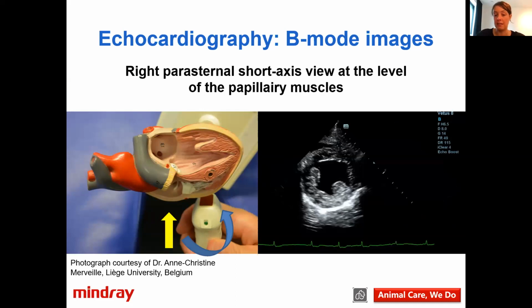and now we are turning almost 90 degrees and turn counterclockwise, so that we are actually perpendicular to the heart, and you see that the axis longitudinal to 90 degree, the little mark of the probe is now facing towards us, and we have a short view.